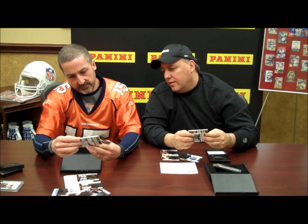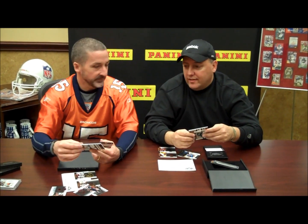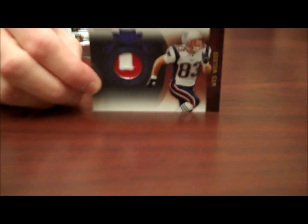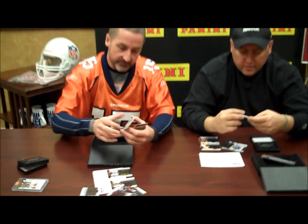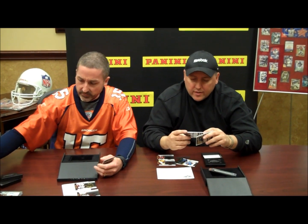This is a Welker, as we say sometimes. Joe, you know what we say, don't you? Yeah. It's a sick patch. It's sick. It needs to go to the doctor. And that's a 19 of 25er. That's nice. And that's a very cool card. It would be even cooler if he were still playing this weekend, but a cool card nonetheless.